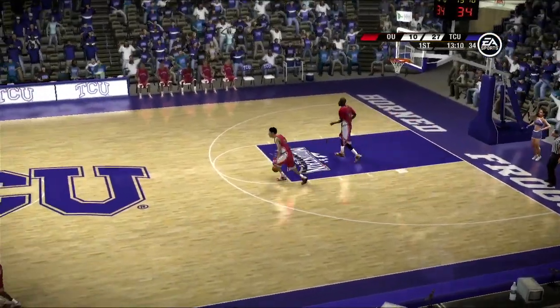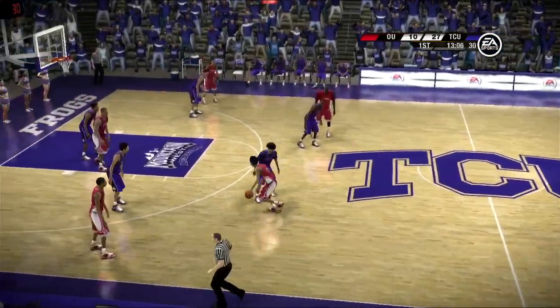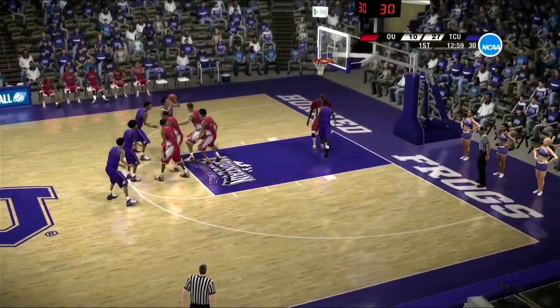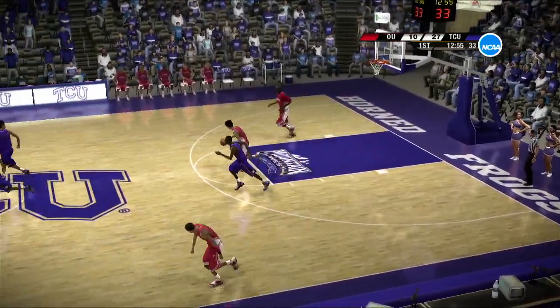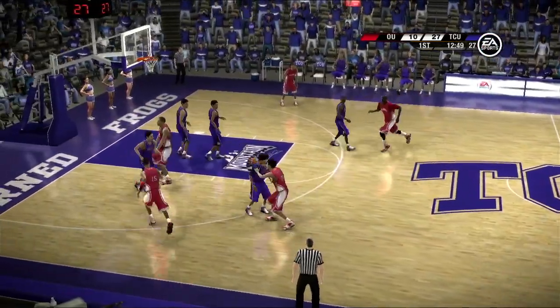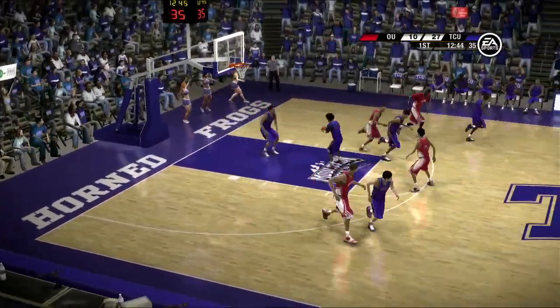TCU are showing signs of a good run here, Dick. They look like they put it together for a moment. Hey, let's see how long they can keep it up. Kicks it out. He shoots from the angle. Way off target. Goes up for two. They still don't score.